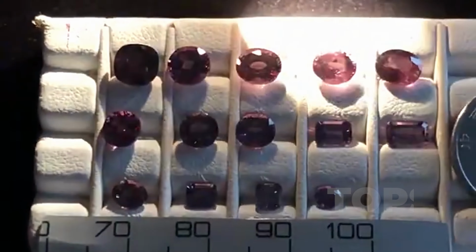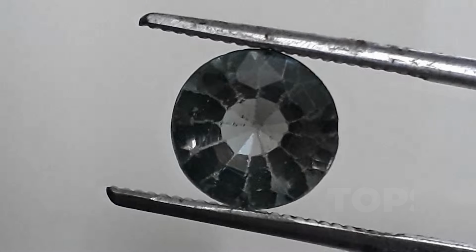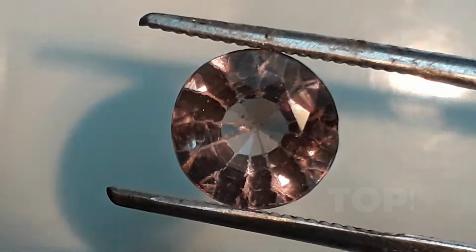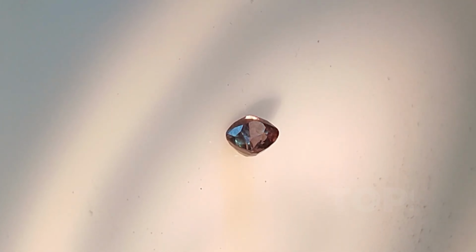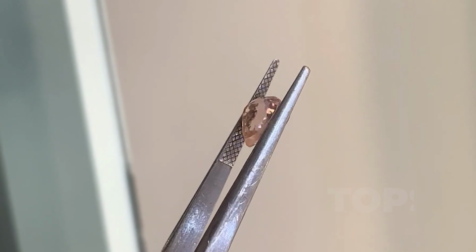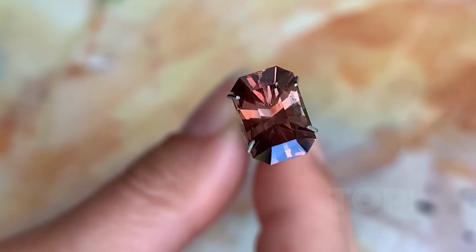Sources include Tanzania, Sri Lanka, and Madagascar, though only a small percentage of mined garnets exhibit substantial color change. Most cut stones fall between 0.5 and 2 carats, with fine specimens ranging from $1,000 to $3,000 per carat. Larger gems with strong chromatic contrast can exceed $10,000 per carat. Color change garnet doesn't imitate alexandrite, it rivals it. A stone that embodies contrast not as conflict but as duality. A gem that doesn't reflect what it is, but what surrounds it.